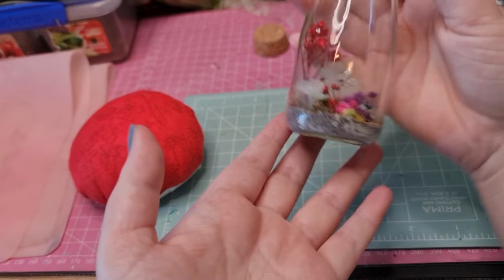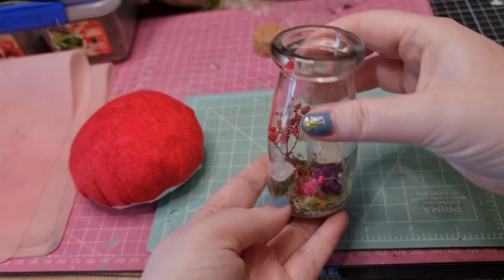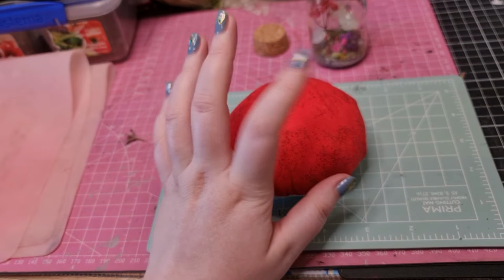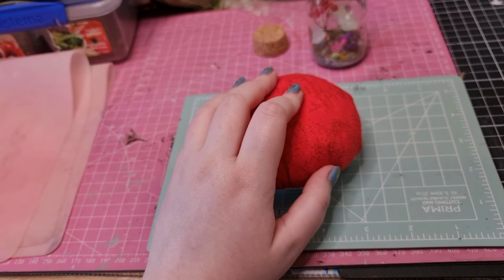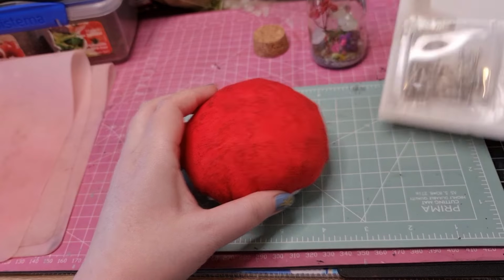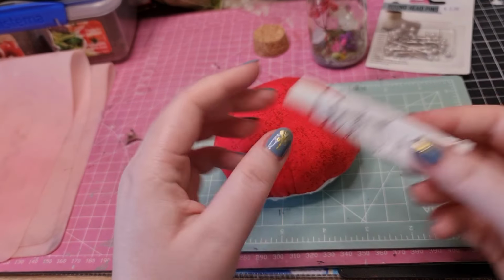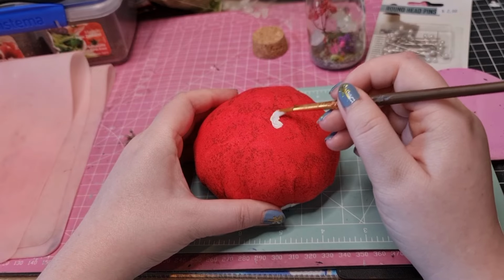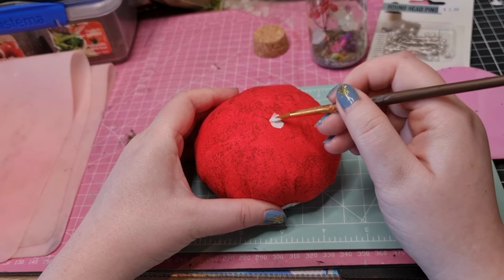As you can see, the terrarium is still drying, so while I wait for that, let's paint on some white spots. Found some perfect white pins that will go perfectly with it, but they aren't quite big enough, so we want some proper toadstool spots. So I'm just going to do that with fabric paint.